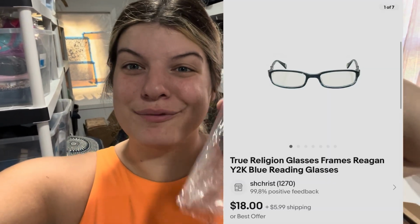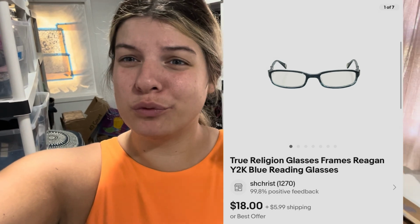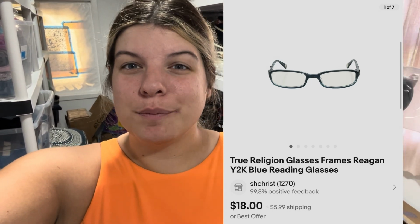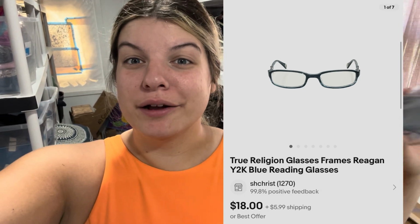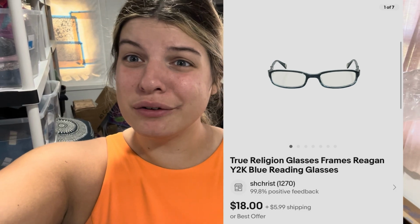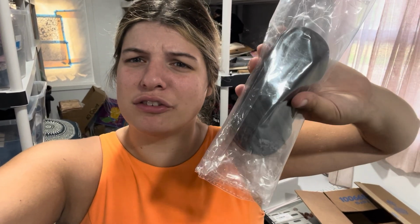I got these True Religion Y2K style reading glasses in a glasses lot from shopgoodwill.com. I don't really shop there anymore. The shipping kind of gets expensive if it's not a local pickup item, and I just find way too much stuff out and about that I don't really need to go to shopgoodwill.com anymore. But this was in my death pile for a long time. They've been listed a couple months now, and not a lot of them have sold, but this sold for $15 plus shipping.